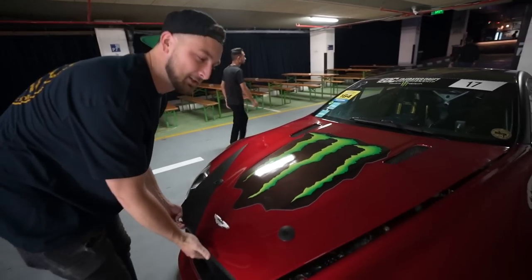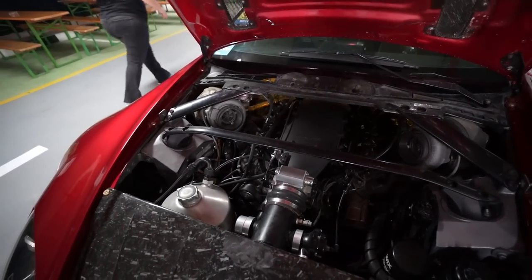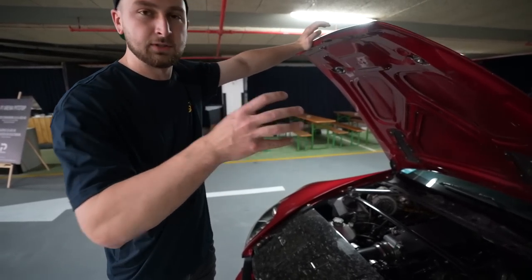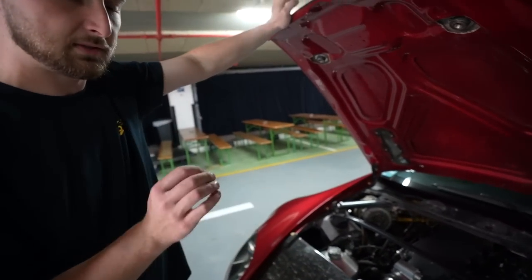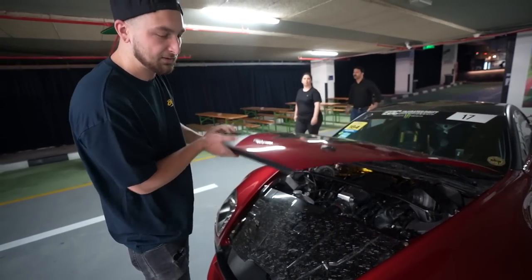Wild. Zoltan is a big LS guy, so of course, twin turbo LS. And this car is so good. Everything was so calculated, down to the weight balance. They were picking where they put every little accessory to make sure this car was perfectly balanced. Everything is dry carbon. It is nuts, absolutely nuts.